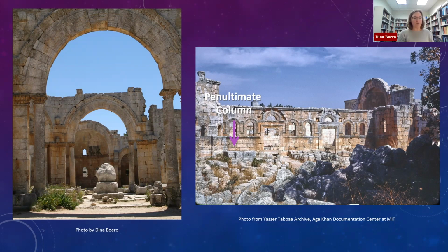Thus, whereas the cruciform church made the final column a relic and liturgical object, the monastery made the penultimate column a distinctly monastic object. And here, I want to note a bigger change that's taking place within the history of Simeon's cult. And this kind of enclosure of the penultimate column is a part of that change.